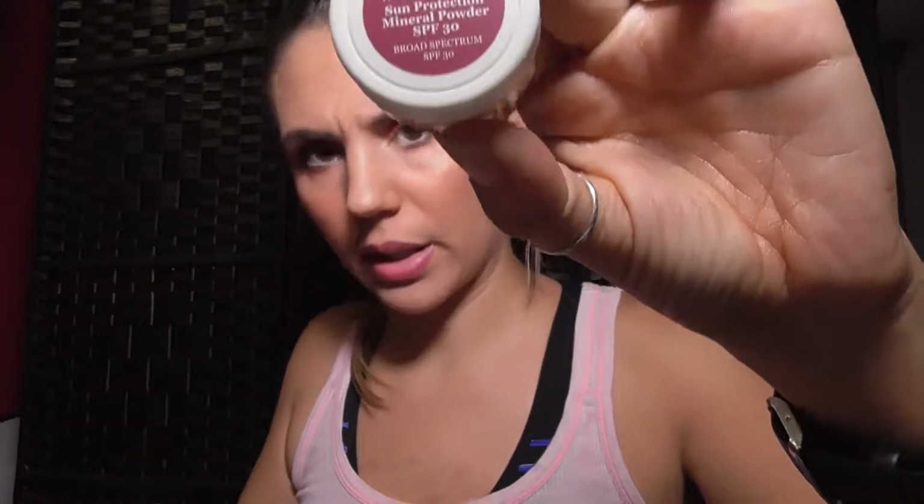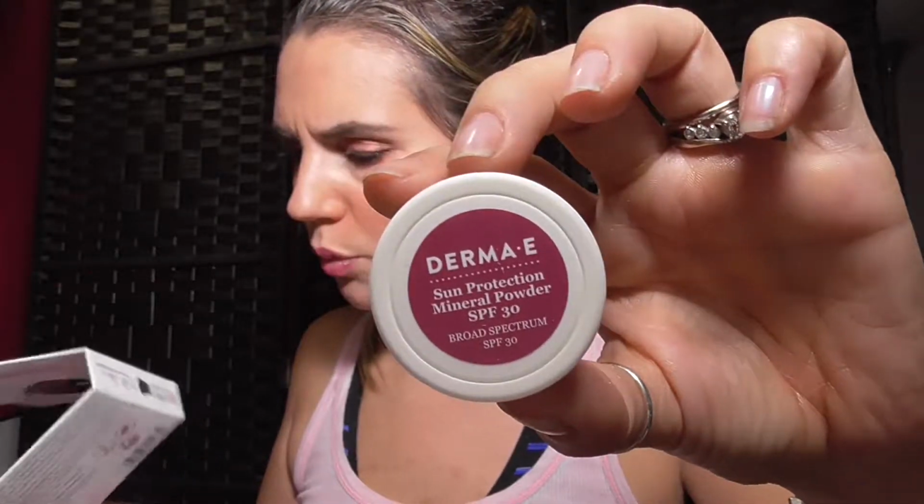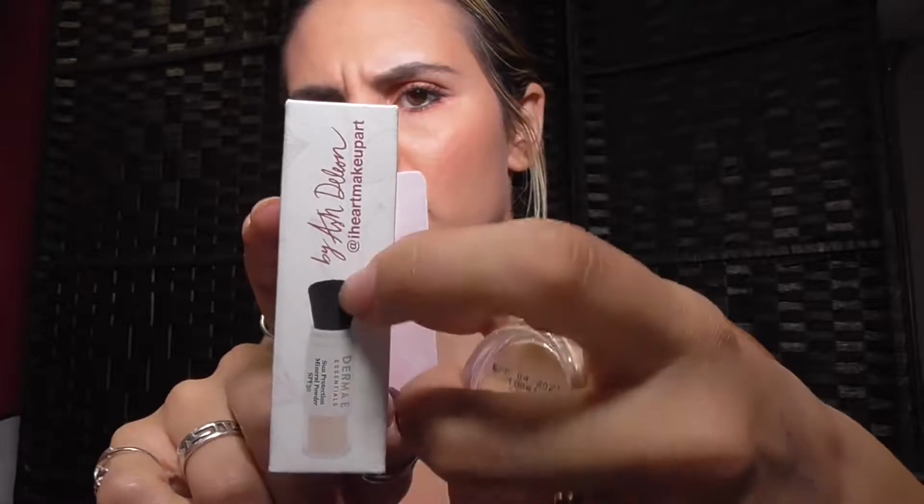So the powder by itself comes like that, and it's just 0.04 ounces. I thought it was going to come with a brush because I did get the other one, I think it's a full size, but it comes with the brush. So I'm not sure, I guess it just comes by itself. And it's good. $21.85 for the full size.